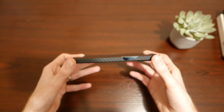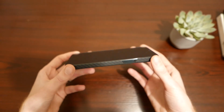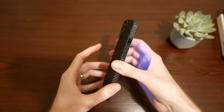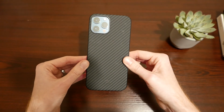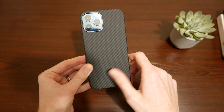If you don't like wearing cases, but you want to protect your phone from maybe the odd scratch here and there, then this is going to be perfect for you. And it does feel like there's nothing on the phone. It's very, very lightweight, very thin. You can see that nice Pacific blue popping through. And yeah, you can see it's going to be a bit of a fingerprint magnet, but you'll be able to clean that off no problems.